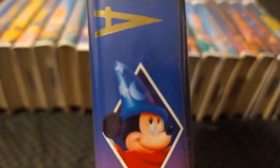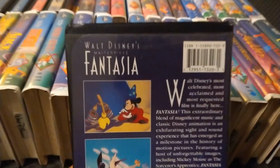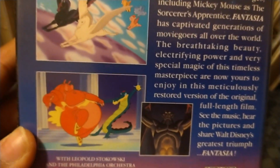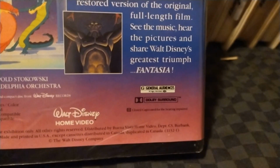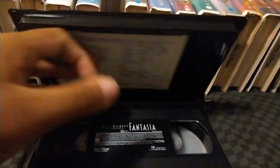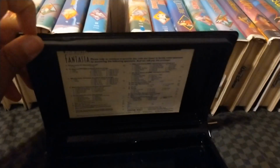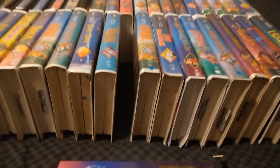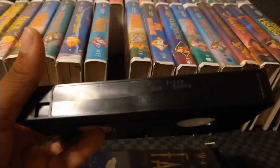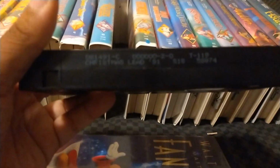Here's Mickey Sorcerer with the musical notes. Fantasia. Here's a character profile of Sorcerer Mickey. Here's the back. And this is the edited version because it edited out some of the scenes with Leopold Stokowski and the Philadelphia Orchestra. Rated G, and it's 120 minutes. I also have this movie on Laserdisc. Here's the business reply card. Here's the ink label. Printed in the 219th day of 1991, August 14th, 1991.